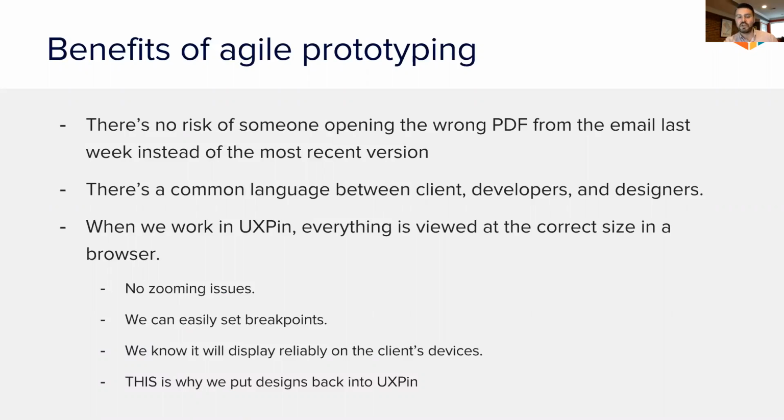Having a prototype creates that common language between the client, the developers, and the designers. So it's a much more team-oriented process. Everyone is in on the vision, and everybody sees it take shape. It seems like a very small thing, but I can't tell you how many times we've had clients looking at something that we know is the correct size and saying that it feels too small. And then we find out that they've been looking at it the entire time at 66% in Acrobat Viewer.